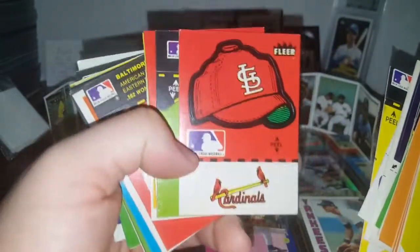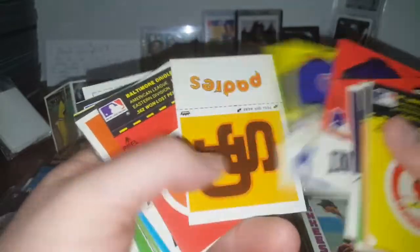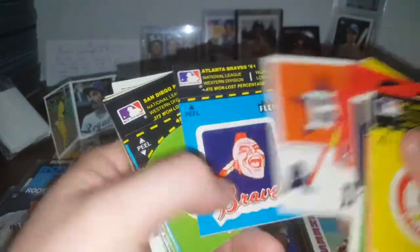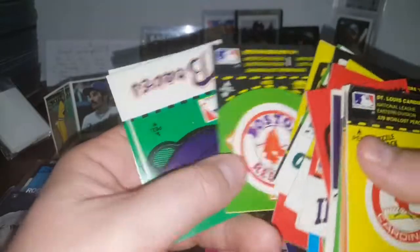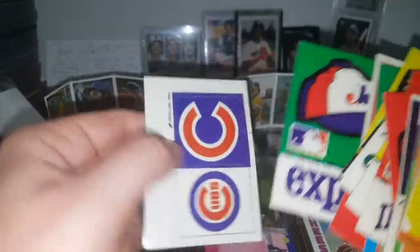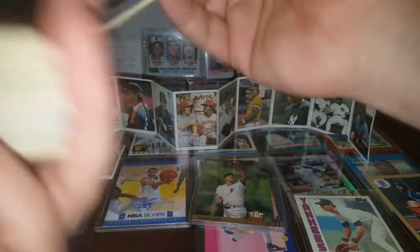That's cool, isn't it? For a Cardinals fan, put it in a sleeve and top loader, put it on a desk. That's cool, the old Houston Astros logo. Nice Yankees. I love the stickers. I save all these. Some people think it's a stupid sticker, throw it away, blah blah blah. Not me. I think that they're super cool. I love the old colors and stuff. They're so awesome.